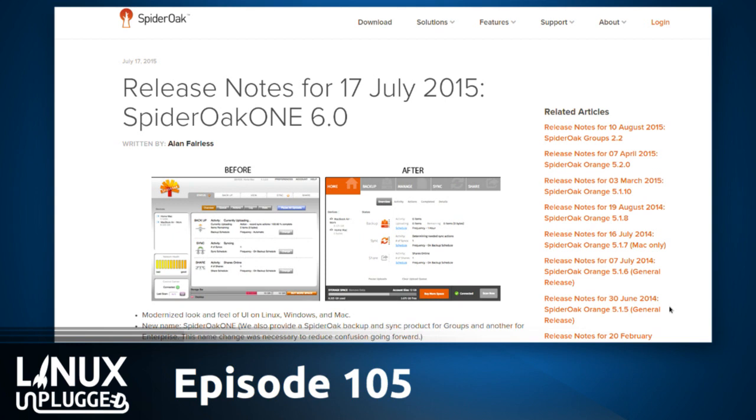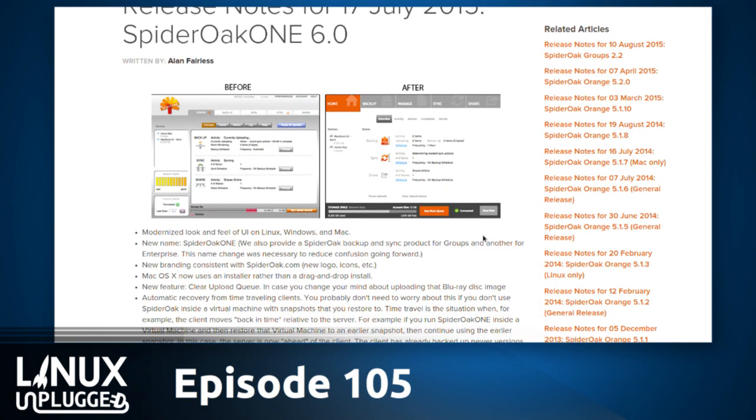And it's so bad, in fact, that I just opted not to use it on any of my computers except for my one main most powerful workstation because I felt like it could handle the lug-a-chug. But yesterday, they announced a new modernized look and feel, which includes a new UI under Linux. They're calling it Spider Oak 1. And they're also going to provide a Spider Oak 1 backup and sync product for groups and other enterprises. I'll be looking out for that.